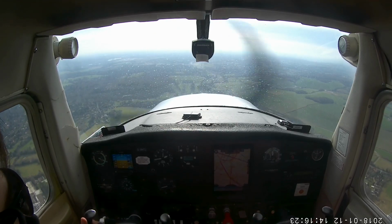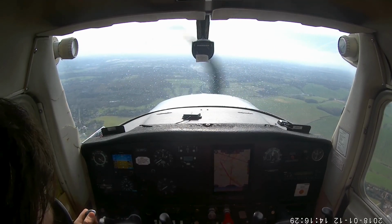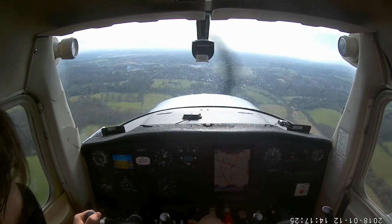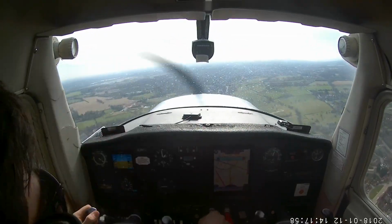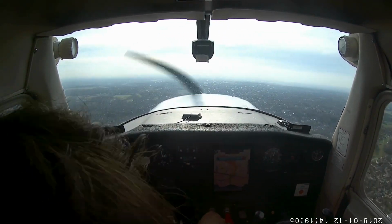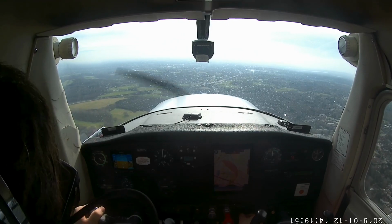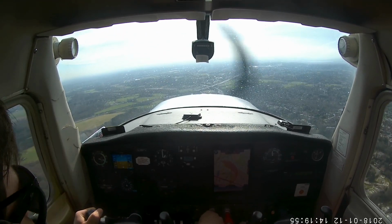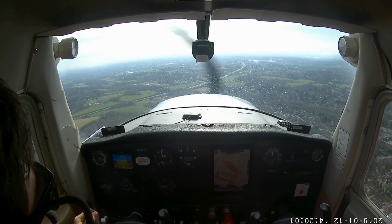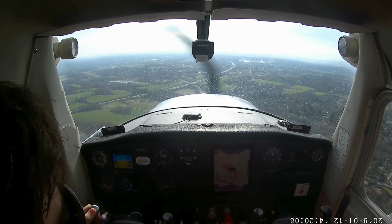So yeah, I'm descending now. Carb heat is hot and RPM is down to 17-18, just for a nice cruise descent at 85 knots. I've just done my downwind checks. However, obviously you do them on base here, just due to not doing a downwind leg. So that's brakes, undercarriage, mixture, fuel, instruments, T's and P's, carb heat, and then for me it's listening and looking out, and obviously harnesses as well.